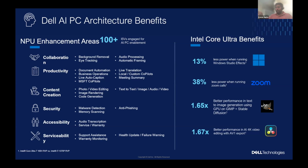So that's some of the benefits that we wanted to talk about, like the power savings that you get when you're on those calls, and some of the enhanced performance you'll see in other use cases like content creation. You all have probably seen Sora or OpenAI software where they give text prompts to get images or videos. All of those are AI workloads, and they can be run locally now as well with the new AI PC architecture.